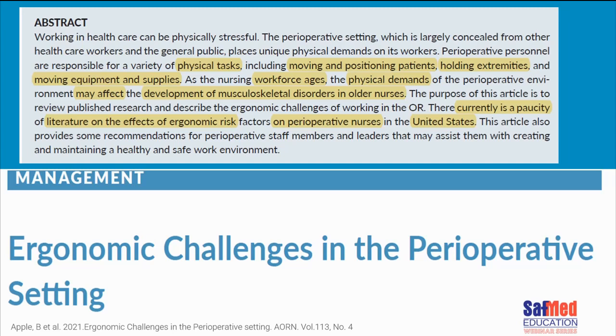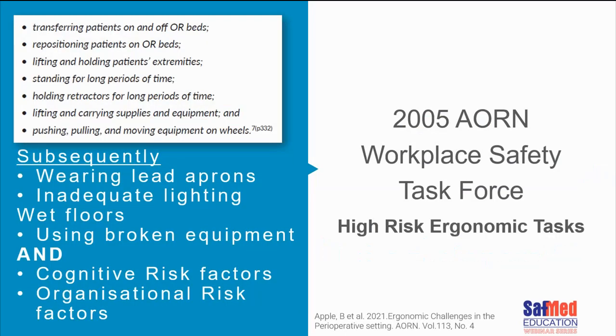This they talk to in terms of the Americans, saying that there's a lack of literature on the effects of the ergonomic risks on the perioperative nurse in the United States. They talked to the fact that in 2009, the AORN established a workplace safety task force, and they went to have a look at what can be defined as high-risk ergonomic tasks in the operating room setting.